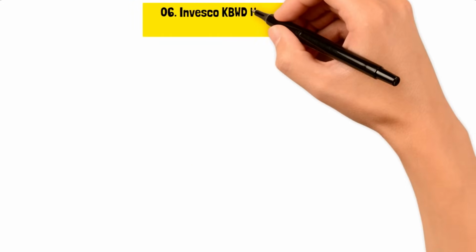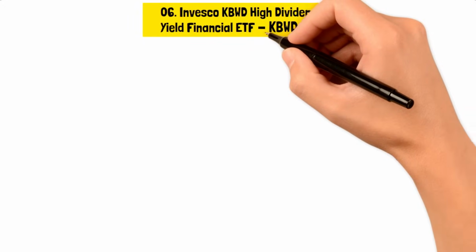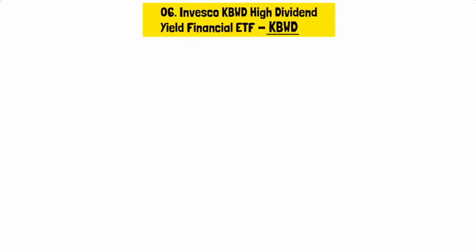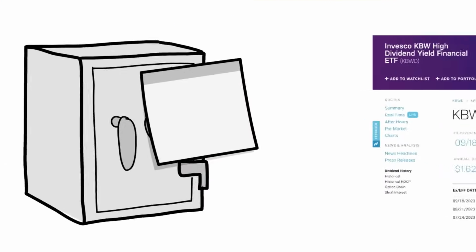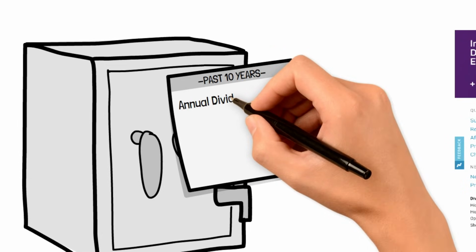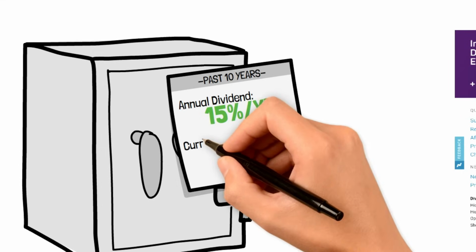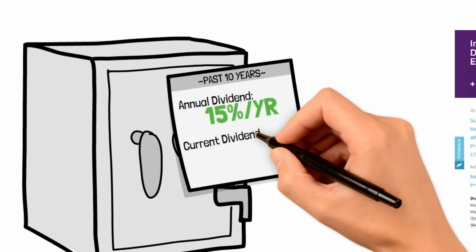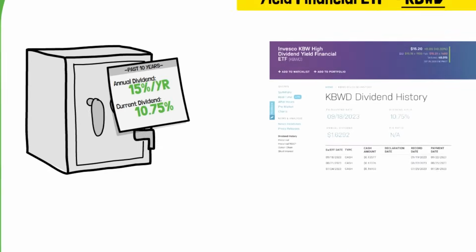Starting at number 6, we have Invesco KBWD High Dividend Yield Financial ETF. Known by the ticker symbol KBWD, this ETF is one of the most consistent and stable ETFs when it comes to dividends. In fact, over the last decade, it has paid on average close to 15% annual dividends each year. Currently, though lower than average, it has a pretty strong 10.75% dividend yield, which is still higher than what you'd typically get from other similar investments.